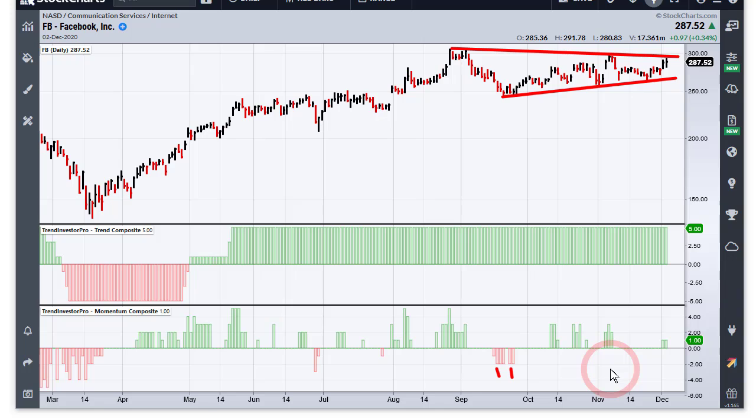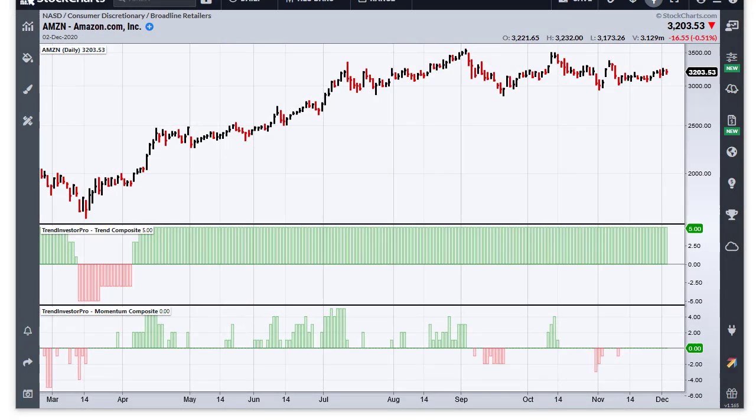It didn't really get oversold, and sometimes that happens. But we can see this surge, consolidate, and now it looks like we're on the verge of a breakout and a continuation higher. And a breakout in Facebook would add to the Alphabet strength and the Apple breakout, and that would be really positive for the Qs.